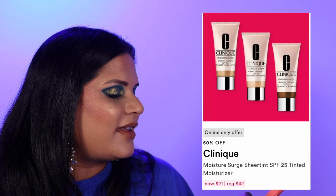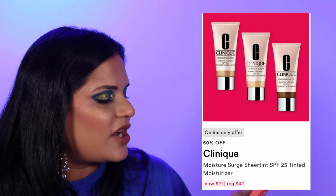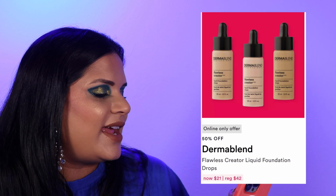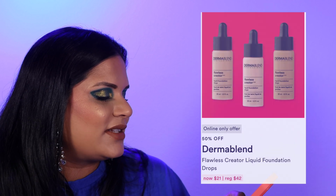And then we have an online only offer. Clinique Moisture Surge SPF 25 Tinted Moisturizer is going to be half off. Not really interested in that. We also have the Dermablend Flawless Creator Liquid Foundation Drops on sale that day. Not really interested in that either. So it'll be a pass for me.